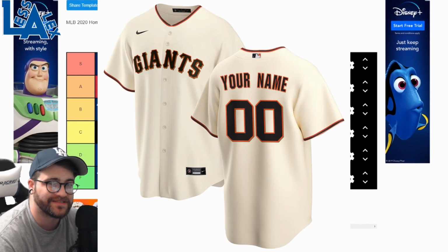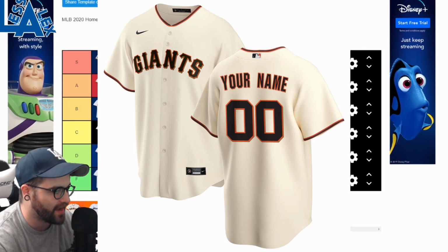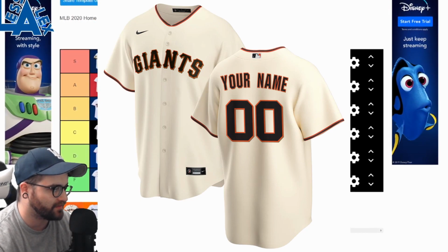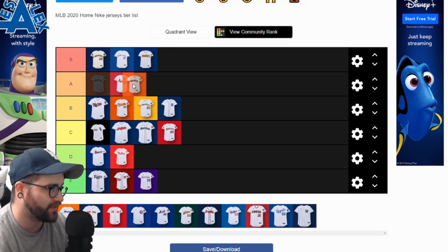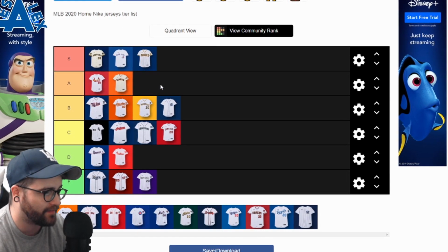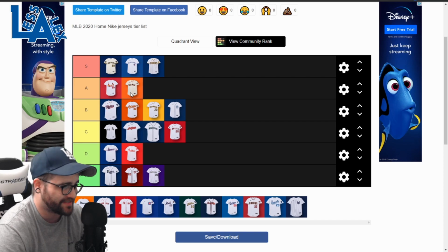Next up, we have the San Francisco Giants. I love the fact that they have the tan. That Nike swish isn't too close, but I'm going to put it in A tier right alongside my Cardinals. It's an awesome looking logo. It's an iconic looking jersey, but that Nike logo is just like, I don't know. I don't know what it is about that logo.